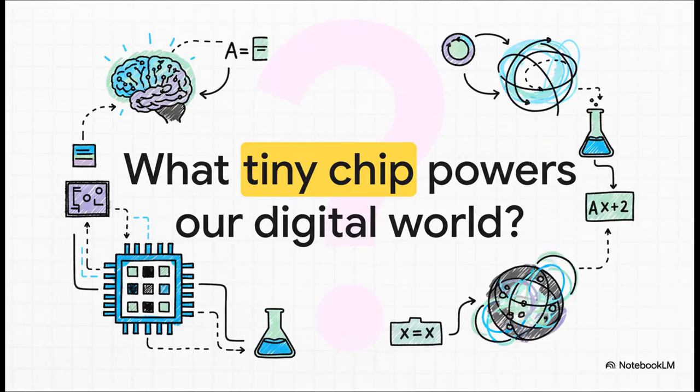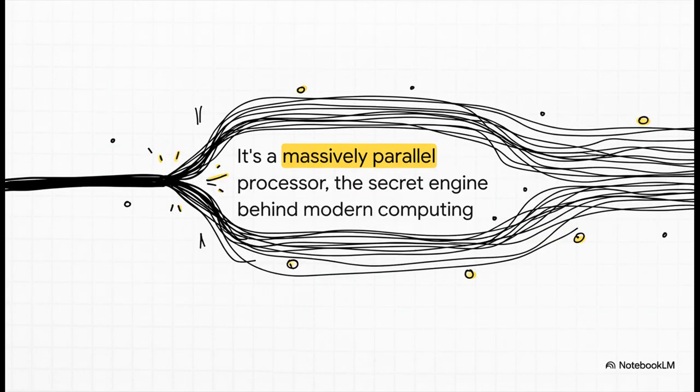So what is this little piece of silicon that can render these hyper-realistic worlds and, at the same time, train massive artificial intelligence models? How does it do both? The answer is right here. It's a massively parallel processor. And that word, parallel, that is everything. It is the secret sauce, the absolute key to understanding the GPU's incredible power.